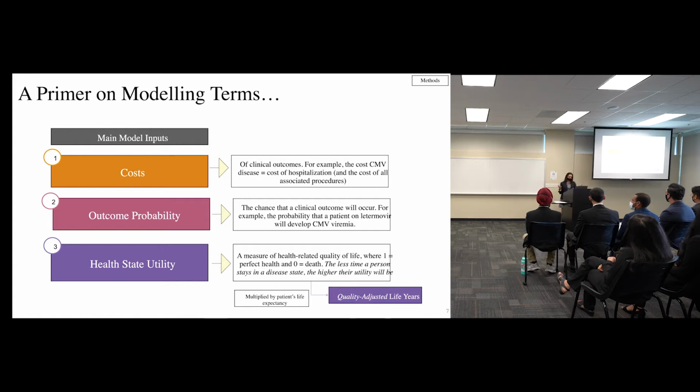The thinking is that if a new drug comes out and reduces a person's amount of time or risk of a negative outcome, then their quality of life will improve and they'll have a better utility score. We use this utility score somewhat as a multiplier adjusted for their life expectancy. So we take letermovir, we estimate how long you live on letermovir for, and we multiply that by your expected quality of life. This gives us something known as quality adjusted life years, or QALYs for short.